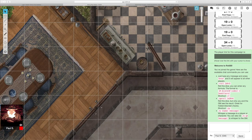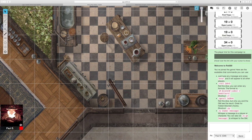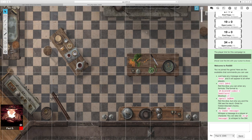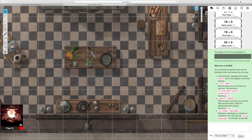Then they discovered a fully stocked kitchen. So, when you're hanging out here doing some long rests, what better place to have it than a fully stocked kitchen? Some of the food had spoiled, but a lot of the dried fruit and the dried meat and stuff still was there. So they could help themselves.